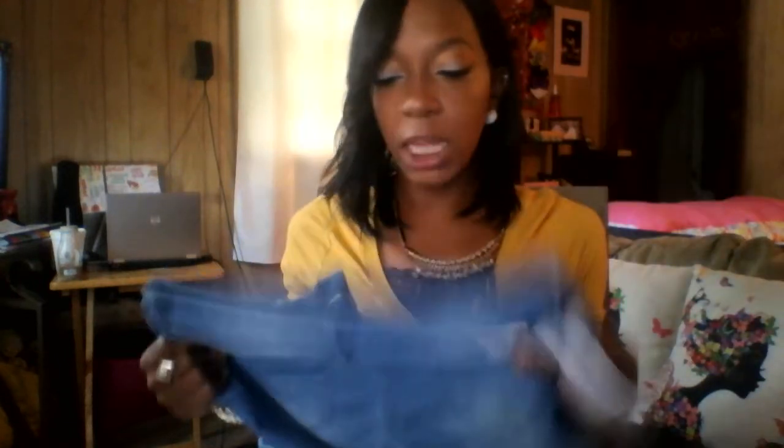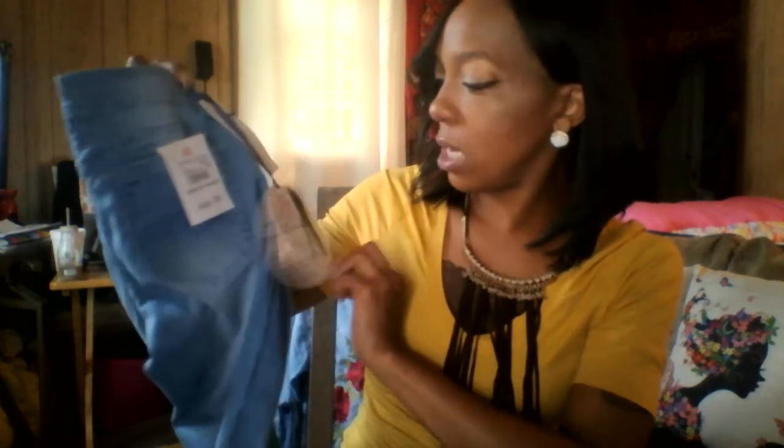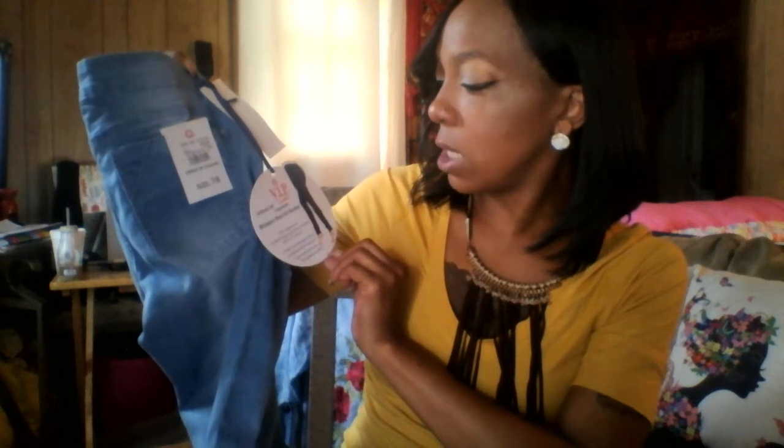I also picked up these jeans. These jeans actually reminded me of Fashion Nova. That's why I picked them up. They're just sky blue jeans with the ruffle in the back, a little bit in the front. They are from VIP Jeans, and I got them in a size 7-8, and these were $15. VIP House of Fashion Ultimate Butt Lift Denim.